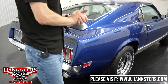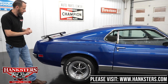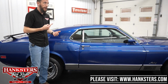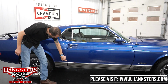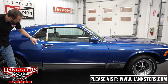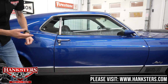Coming around to the passenger side of the car, again, I'm going to address the paint. Paint on the car is very nice, and it really stands out, especially outside in the sun. This blue is beautiful. Coming up to our first gap now, passenger side. Quarter panel to door. Fairly even going down. You see the body line lines up nice there, and there as well. Really nice shape. Of course, we also have the lower rocker molding on the passenger side as well.